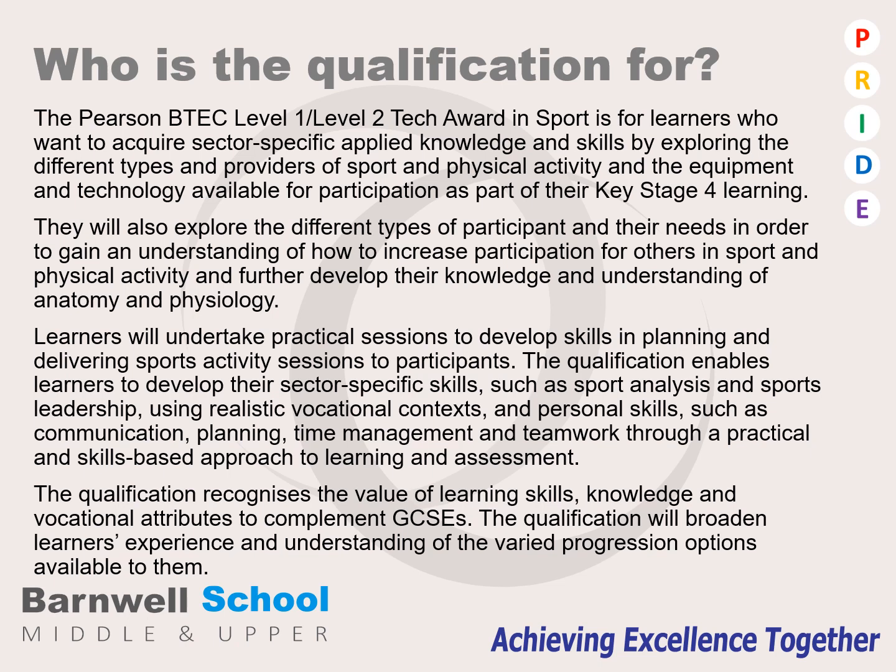They will also further develop their knowledge and understanding of anatomy and physiology. Those learners who took sport in Year 9 will have touched upon some aspects of this already. Learners will undertake practical sessions to develop skills in planning and delivering sport activity sessions. The qualification enables learners to develop their skills in sport analysis and sports leadership and uses realistic vocational contexts and personal skills such as communication, planning, time management and teamwork.